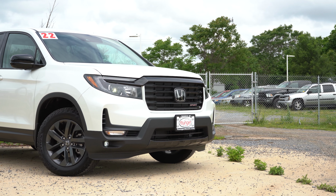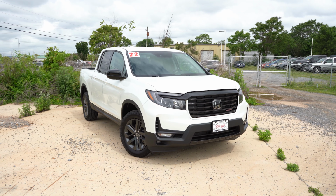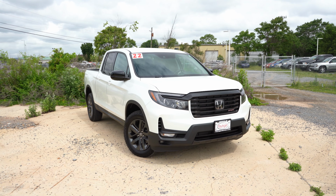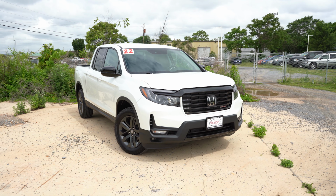And in case anybody was curious about the ground clearance on the new Ridgeline, that is going to come in at 7.6 inches, so kind of similar to an SUV more or less. But that pretty much rounds out the front end of this one. So now go ahead and make our way to the side.